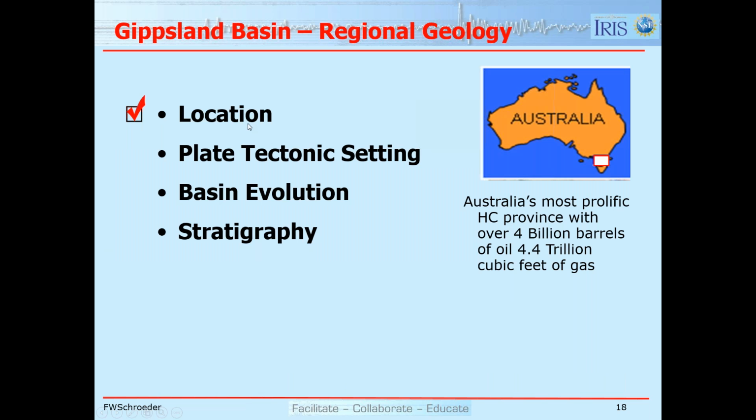So I've already talked about the location in Southeast Australia. There is, and these are old quotes, so I think the numbers are probably at least 50% higher, 4 billion barrels of recoverable oil and 4.4 trillion cubic feet of recoverable gas.